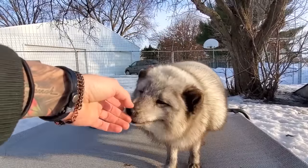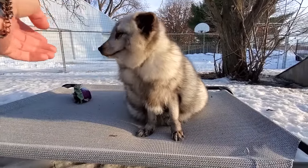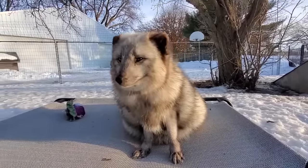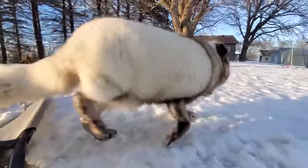And I've noticed this with all Arctics. Arctics also tend to get along better with their species. So you can keep larger groups of Arctics together without issues, unlike the red fox species. Arctic foxes also have the thickest winter coat of the three fox species I'm going to talk about.